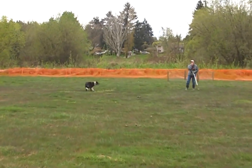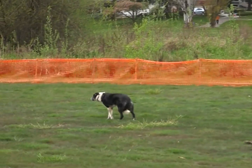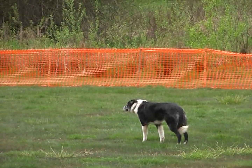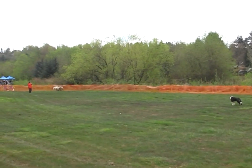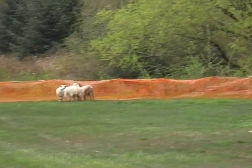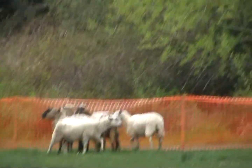So there you saw Doc doing some basic commands, and you'll see this as we take the sheep around a course in a few moments. Now Lynn and her young dog Lexi will show you balance. And balance is the fact that the dog always wants to keep the sheep to the handler.